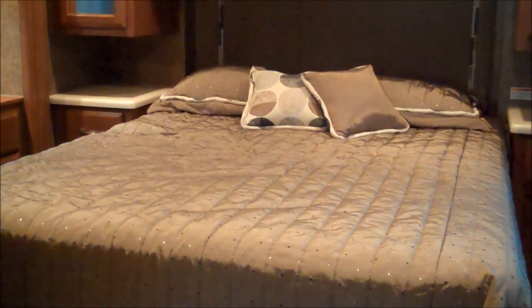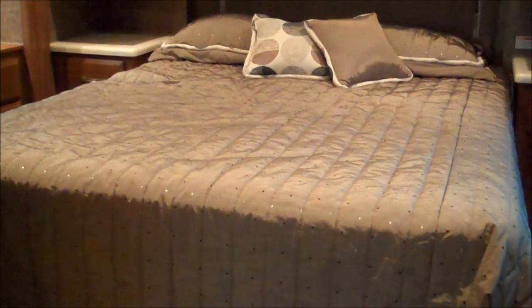So, if you kind of pan down here, you'll notice the storage under the bed, the converter's at the front of the bed, storage underneath the bed, and as you can see here, we get a nice big storage area. If you've got blankets, pillows, sleeping bags, toilet paper, paper towels, all that can fit underneath this bed area. And in a lot of coaches, this is just wasted space. So you get lots of area here for storage underneath.